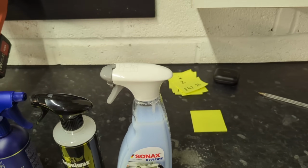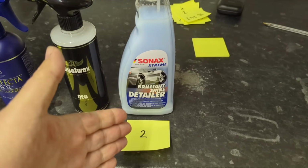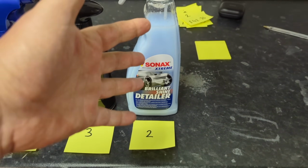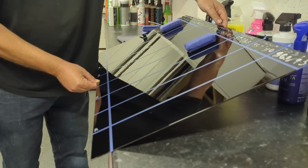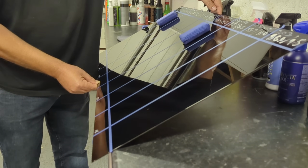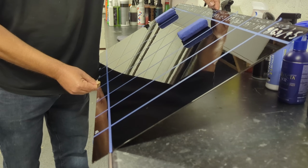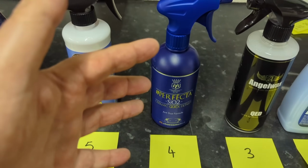Test number 2, using our patented tilt table sliding test. The least slick product and noticeably grippy on application is the SONAX Brilliant Shine Detailer. In next place, noticeably slick on application and one of only 4 products that has a slick buff when you apply it, but on the tilt table test it comes second to last, Angelwax QED.